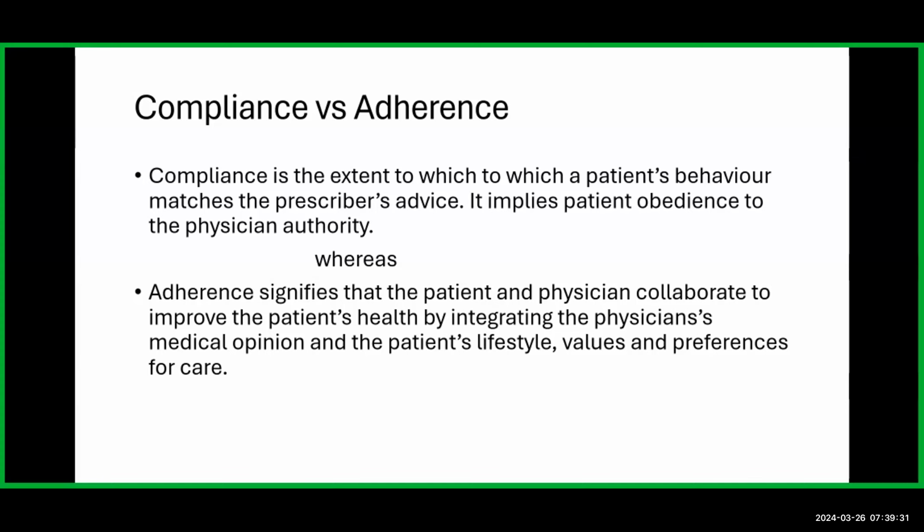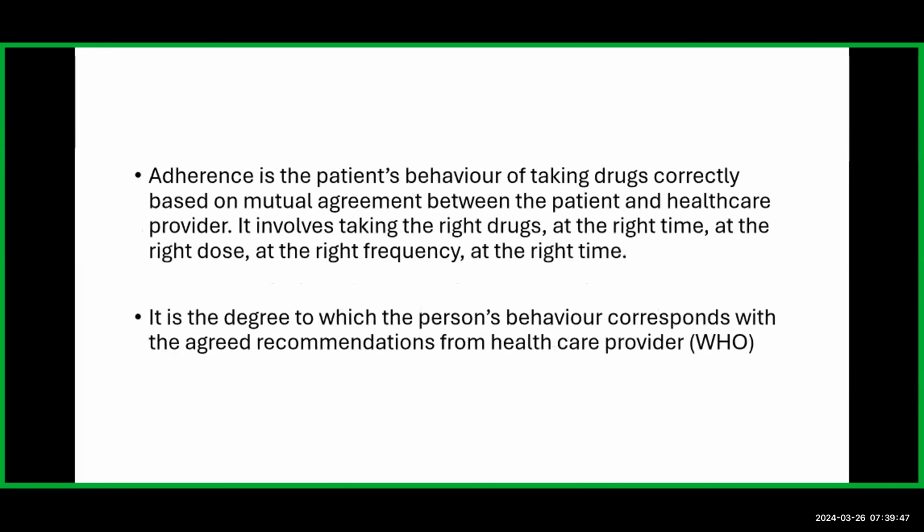It implies patient obedience to the physician's authority, whereas adherence signifies that the patient and physician collaborate to improve the patient's health by integrating the physician's medical opinion and the patient's lifestyle, values, and preferences for care. Adherence is the patient's behavior of taking drugs correctly based on mutual agreement between the patient and healthcare provider. It involves taking the right drugs at the right time, at the right dose, and at the right frequency. It is the degree to which the person's behavior corresponds with the agreed recommendations from the healthcare provider.